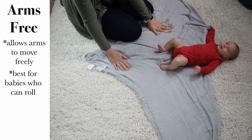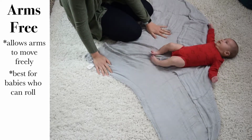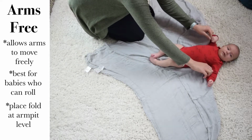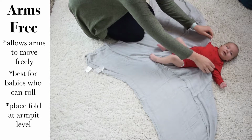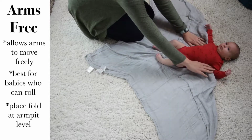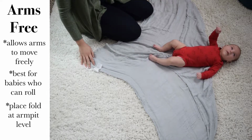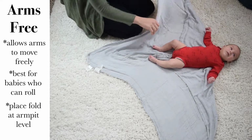So with this, again, you start with the blanket laying on the ground in a diamond shape, and you can see that I placed Jack down with the fold, instead of behind his neck and level with his shoulders, underneath his armpits. So his arms are going to be able to be free and move all around while he's sleeping.